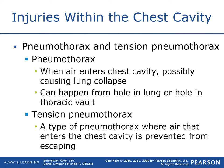Because air is going into the pleural space, it can't get out, so it's going to start putting pressure or tension on your lung. So it will start to deflate the first lung that is having the problem, and then after that, it starts to push on the other side, so it will affect the opposite lung, and it will affect the heart because it's putting pressure on the heart. So that's what we call a tension pneumothorax, which is a life-threatening emergency.